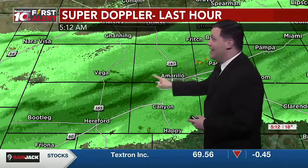These darker greens and yellows that we're seeing, that's very heavy snow with up to an inch per hour snowfall rate. So as that's coming down, visibility is going to be low.